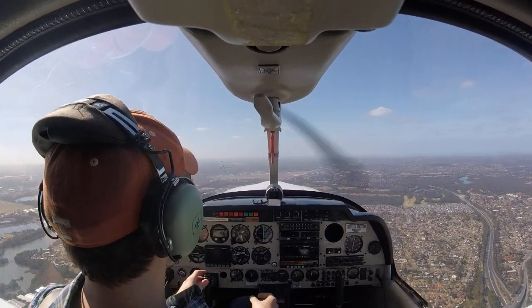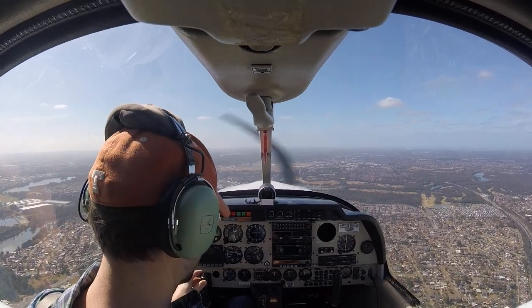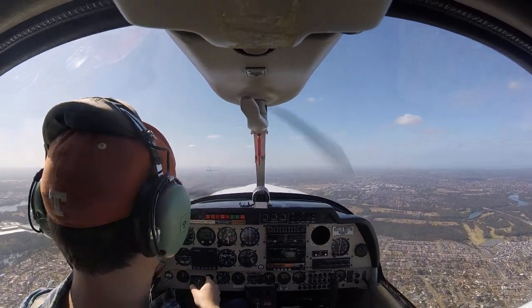Brakes up there, pressure, undercarriage is fixed, mixture is rich, fuel pump on, fuel selection on, pressure and contents, warning light, canopy, harness, traffic.